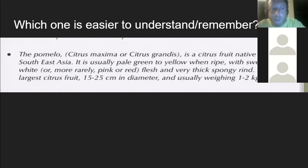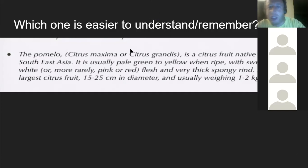Quickly unmute yourself if you've heard of a pomelo fruit before. Has anyone actually heard of one and can picture it? Yes. Okay. Well, found in Malaysia. Okay. Nope. If you have heard of it, you're not allowed to take part in this activity. It's cheating. It's going to ruin the whole thing. If you haven't heard of it, I'm now going to show you a different way to describe that.